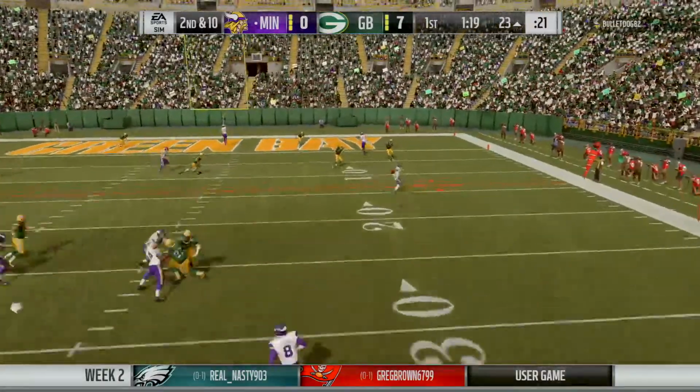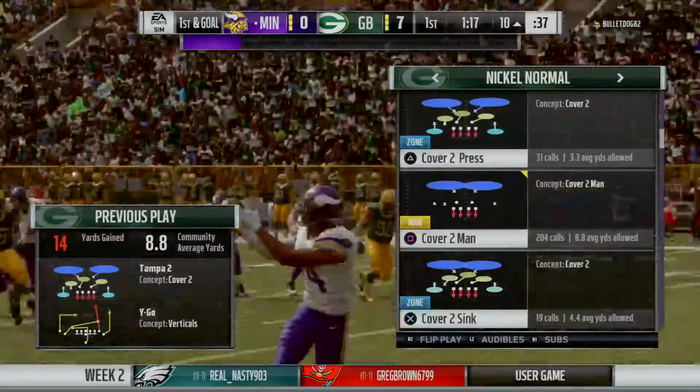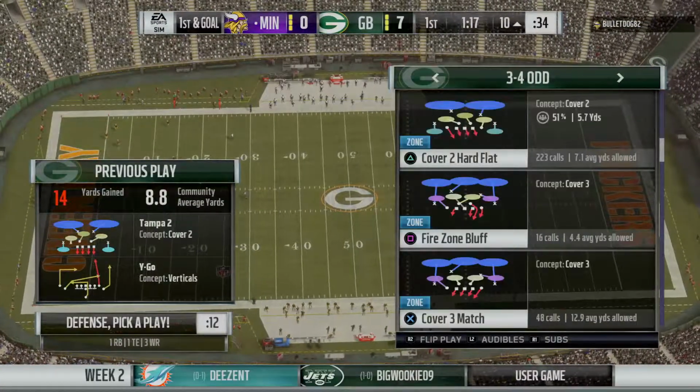Cousins now. He's got it complete to Diggs, right side. And he is out of bounds right around the 10-yard line. A Vikings first down. Diggs able to find his way free and get the catch from Cousins.